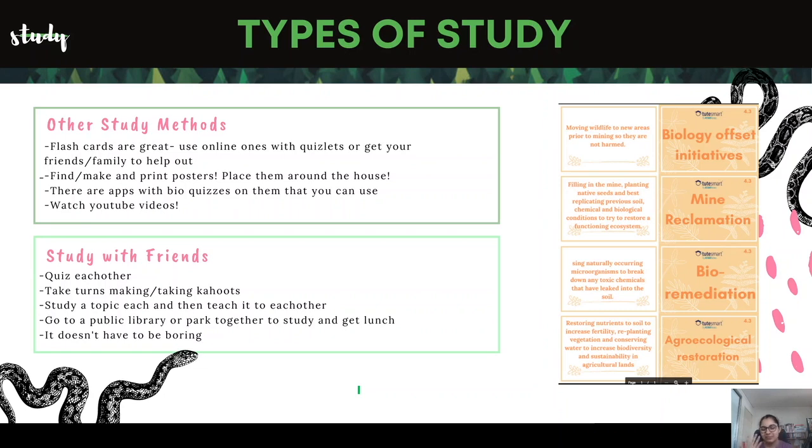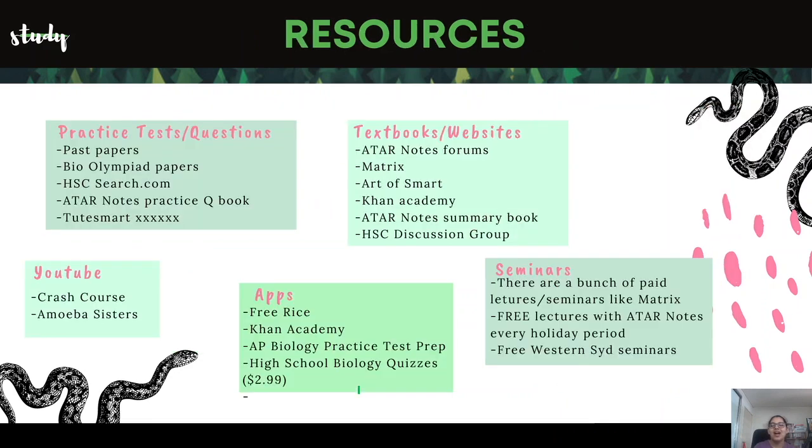get lunch. That one, again, if you get distracted easily, especially in a park, that one depends. If you guys can focus, absolutely. If you can't, just go for lunch. Generally, don't worry about the study bit. And it doesn't have to be boring. Study doesn't have to be boring.